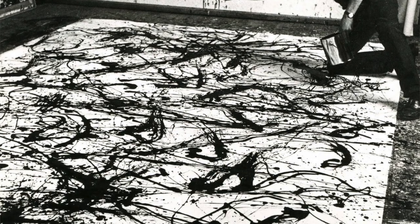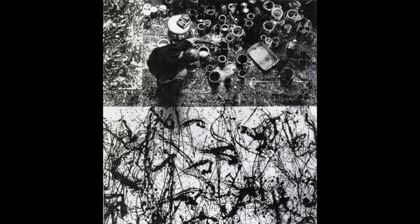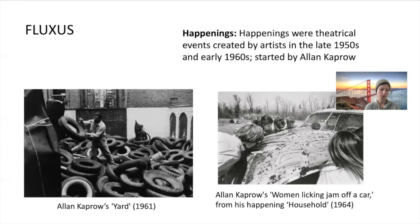Just as Pollock had a certain amount of power over his drip paintings, the way it looked in the end was still very much left up to chance. Here, Kaprow used the tires as Pollock would use his paint. Same goes for the women licking jam off a car from his happening called Household in 1964. And the title gives us an idea of exactly what this participatory event was like.